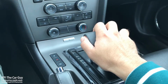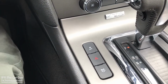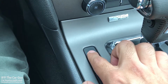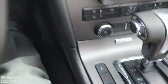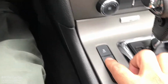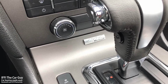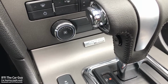Six-speed automatic gearbox. You can switch the traction control off with this button. Hazards. And unlock the trunk. It also has this Microsoft Sync that is actually meant for wireless connectivity of the devices.